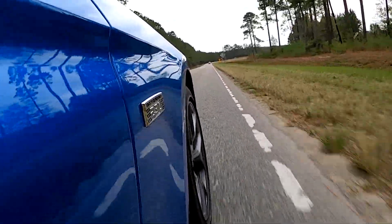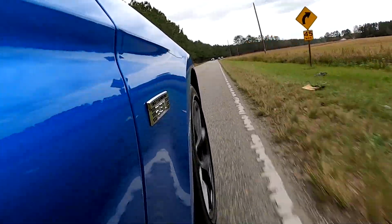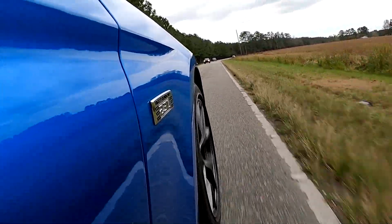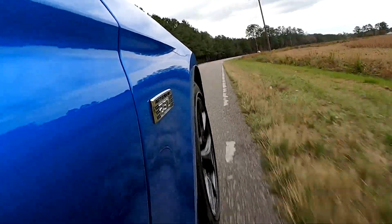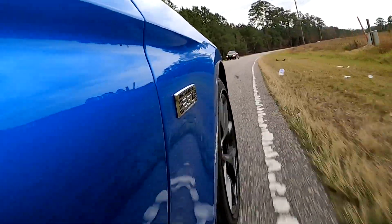Thing runs pretty good. So what do we got here? It's a 2020 EcoBoost High Performance Pack Mustang with the suspension package on it as well. The suspension package requires you to get the higher performance package, so you can't get it as a standalone option on this car. So let's just run down through what you get on each thing.